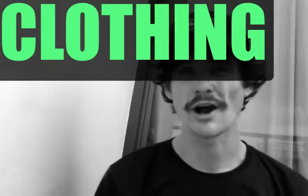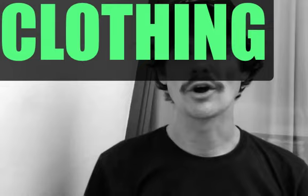The clothing, I just run in like a vegan shirt, or I run no shirt, and just some basic running shorts that I've got from a $2 shop from the thrift store.